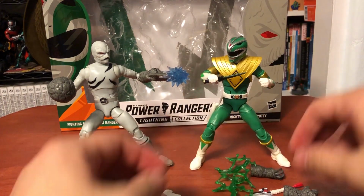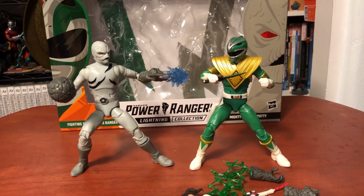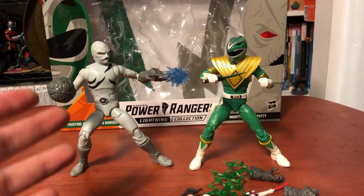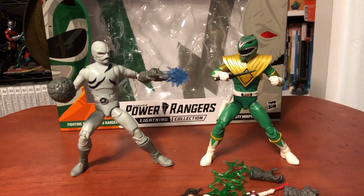I'm having a lot of fun posing them around. Overall, this is not something that I think is necessary for a collection, because these are both figures that I feel are going to get variants later. But if you do want to get a putty this early in the line, if you do want a version of Mighty Morphin Green this early, or you do want the Fighting Spirit version, you definitely have that option.